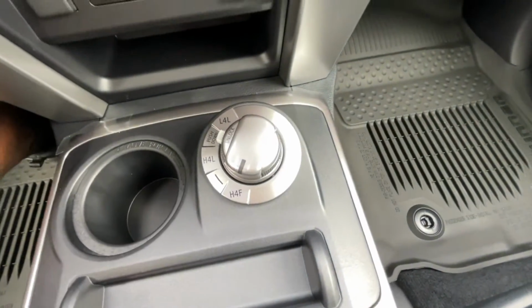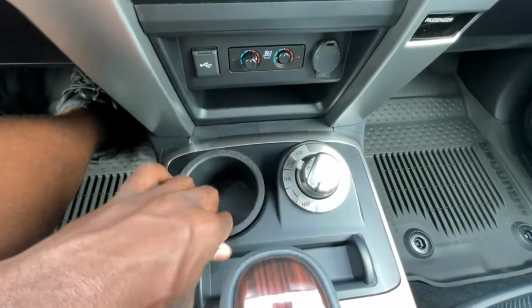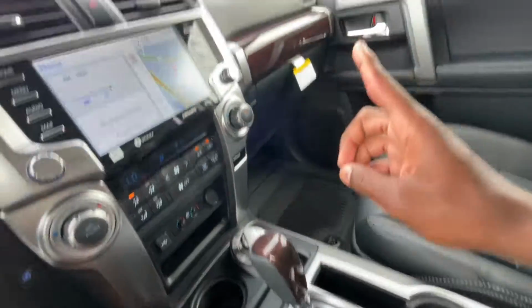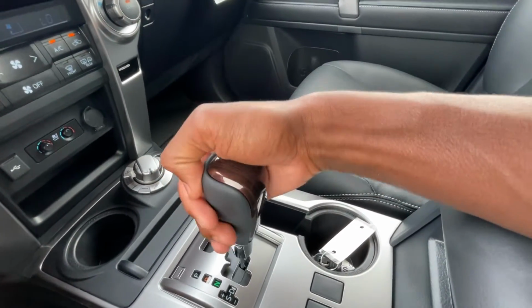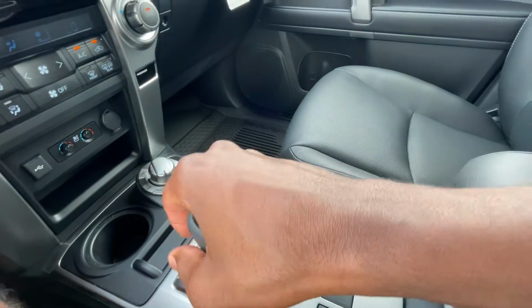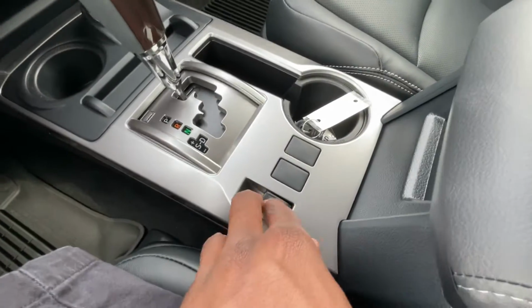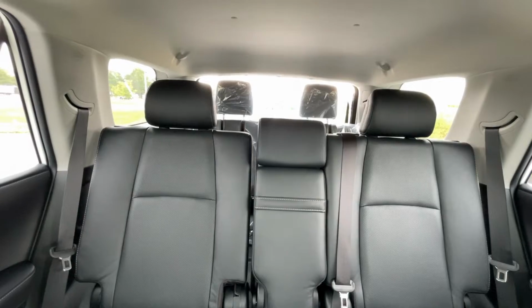4-wheel drive controls are here, bottle holder there. And then the shifter has that same beautiful trim that we see up here. Now for that 5-speed, just pull down: reverse, neutral, drive. Then you come over here, you can manually shift from the shifter. And then I love this feature here for that sliding rear window, which you may or may not be able to see with that glare.